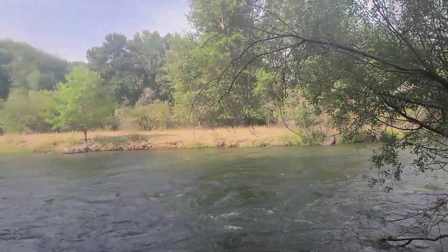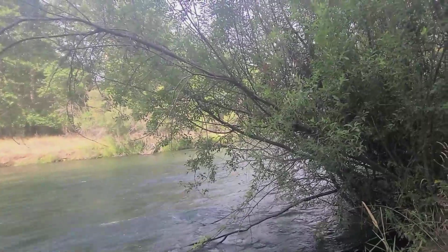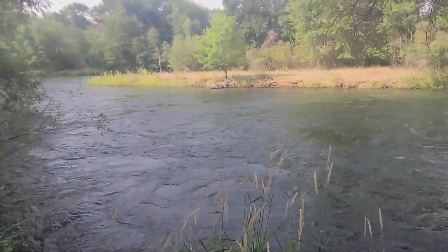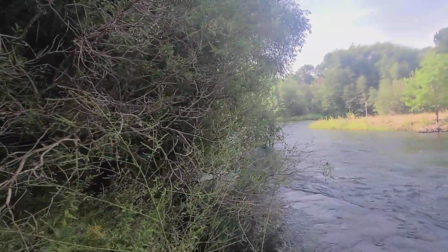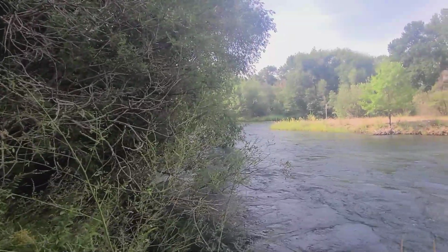Been getting good reports from Rocky Ford too. Lots of water there. Terrestrial fishing going on. Small Tricos, hatches in the morning. And as it starts to cool back down in September, a lot of the lake fishing for trout will come back online and get real good all the way into November.